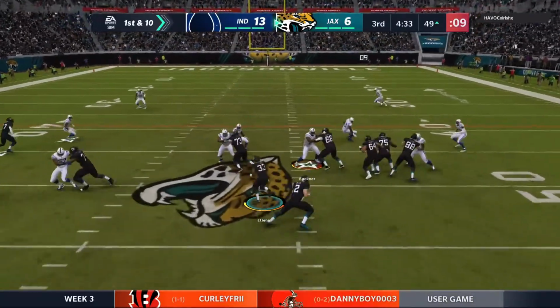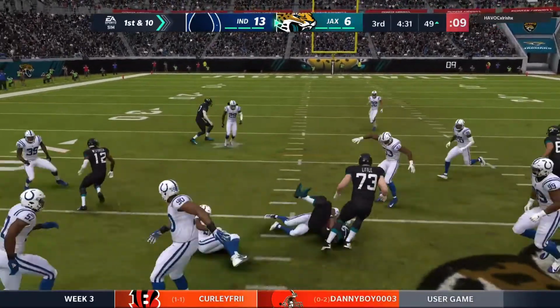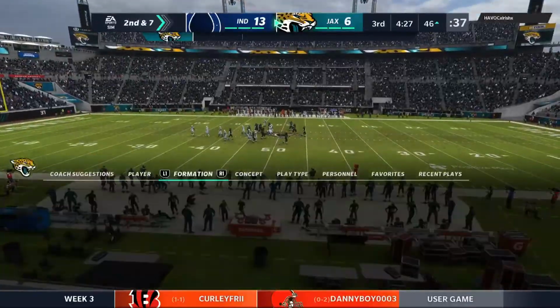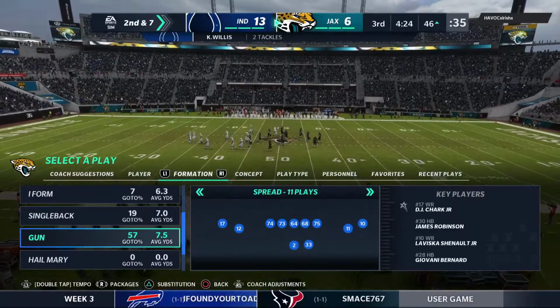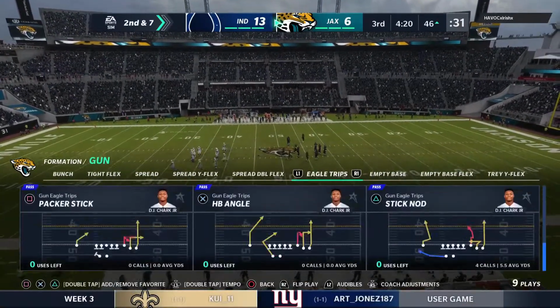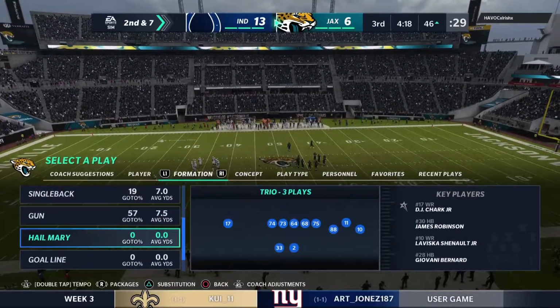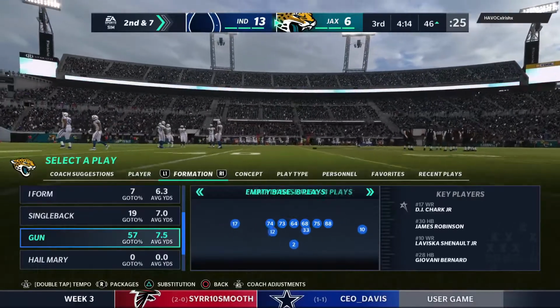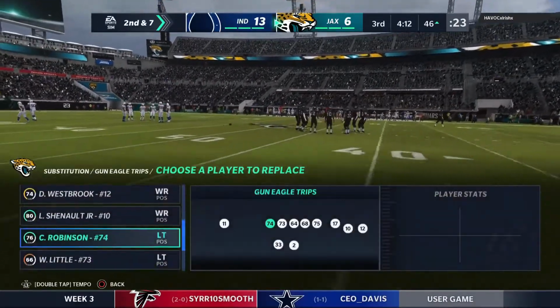From the shotgun now, here's an inside give. And he'll get this down only to about the 46. Kari Willis there to bring him down. Not a whole lot there. The defense was ready, it looked, for that run-pass option. You get the sense that next time he has that opportunity, he may keep it himself and get to the perimeter. Probably owes his back a little bit of an apology on that one, huh?